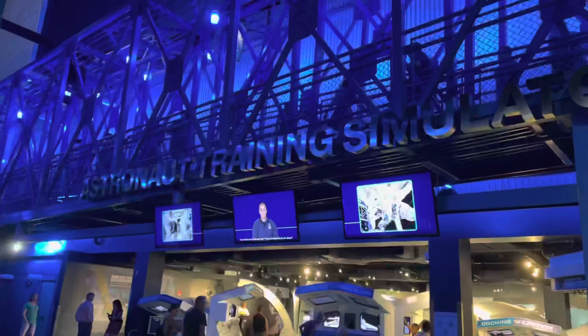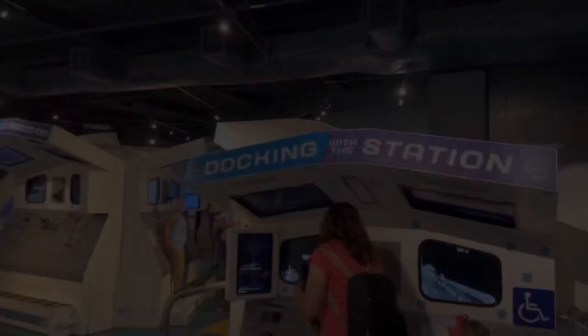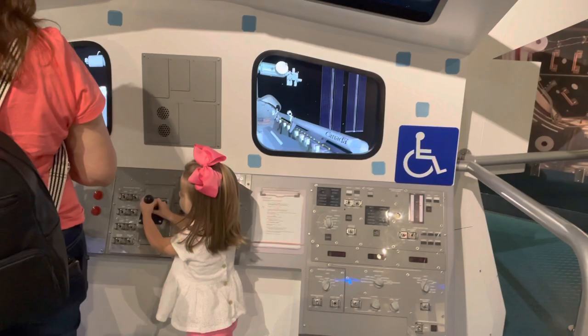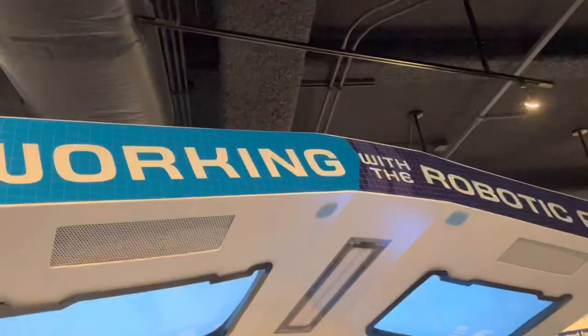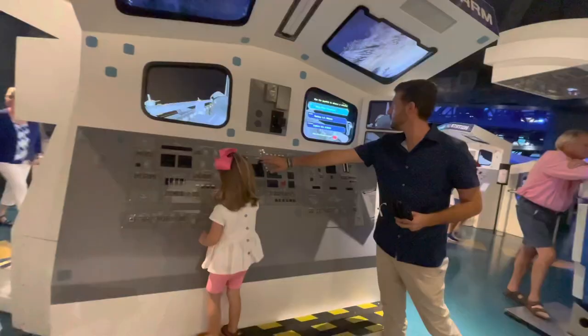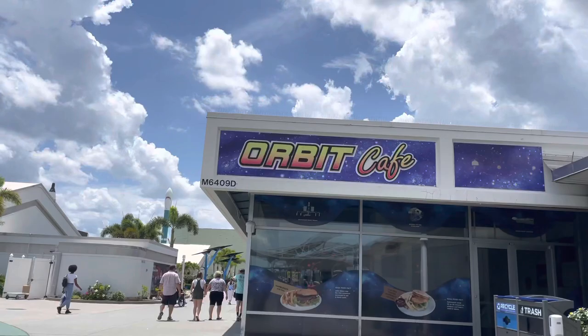At the bottom of the Atlantis shuttle launch experience is a set of astronaut training simulators. So I'm gonna check those out and see which ones there are. Another Astro van here. I'm guessing this one's a little bit newer than the other one. Next, we're headed to Journey to Mars.